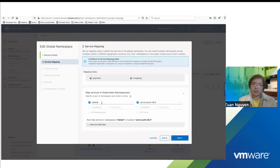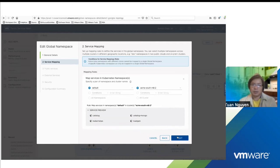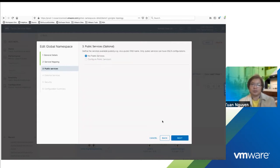In Kubernetes, we only have the concept of namespace. The GNS is sitting on top of that to plumb all the networking between the two namespaces or multiple namespaces. Here we see that we can put some conditions, and we group all the services together as a single box, and we apply the single policy across multiple Kubernetes clusters, where we are in a unique position to do that. It's a VMware solution, part of the Tanzu offering.